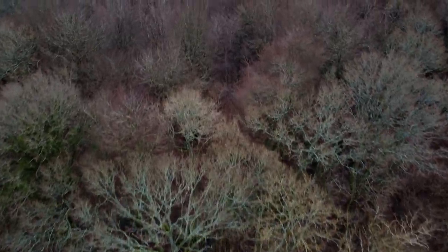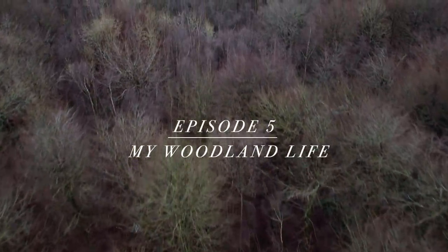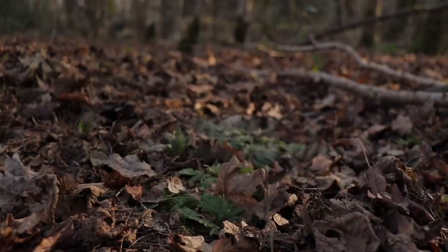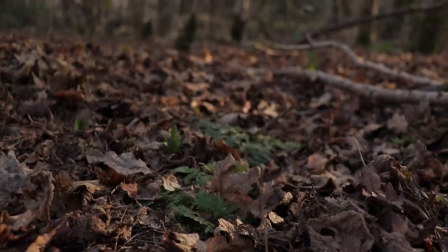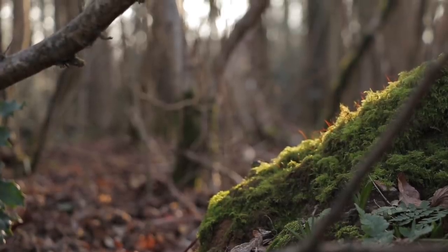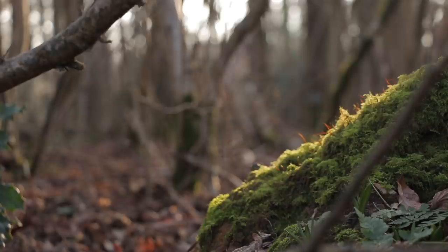Winter. The branches of leafless trees contrasting the greys and browns that are so often associated with the woods at this time of year. The cold morning frosts bring silence and peace to the forest. The air is crisp, fresh, and the ground gives a distinctive crunch when walked on.